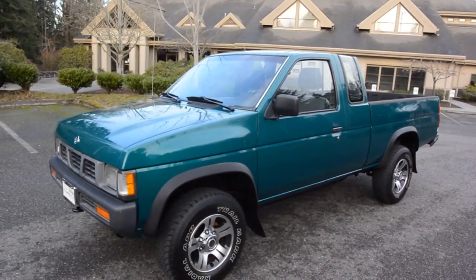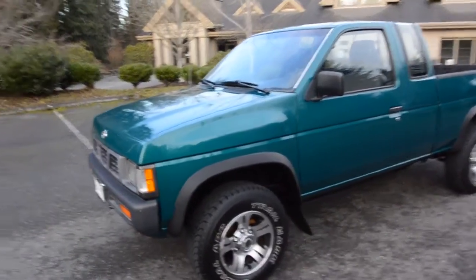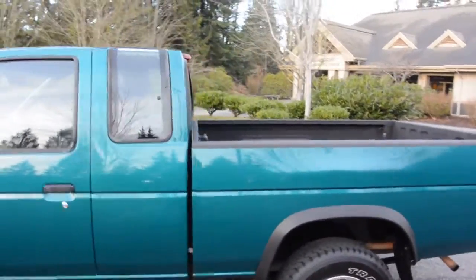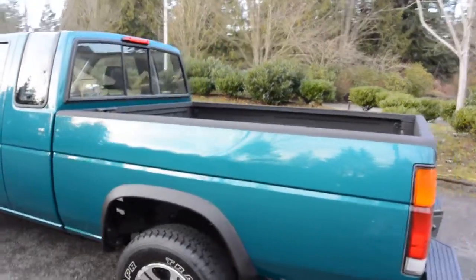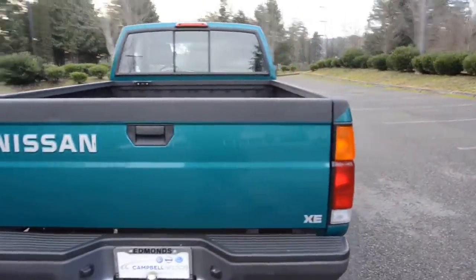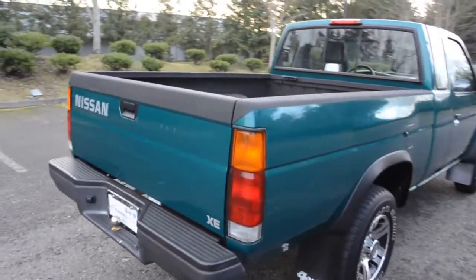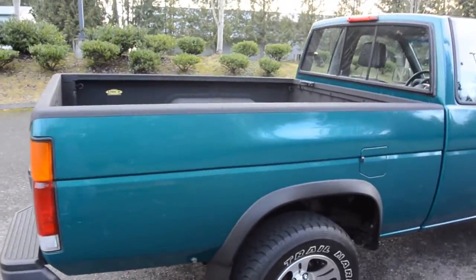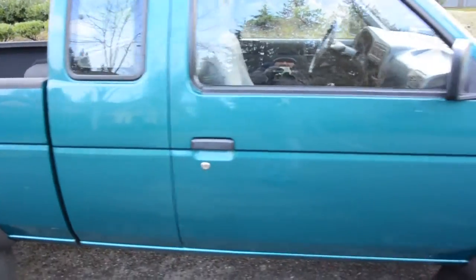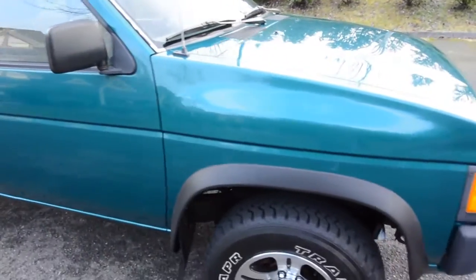Alright, here at No Reserve we have our 1997 Nissan Extended Cab pickup. It's a 4x4. It's got 82,000 original miles. Really nice condition, all original paint and body. It's got the XE option, so it's got a nice little CD player inside, AC, but it's got manual windows, manual locks. No accidents, clean Washington title.